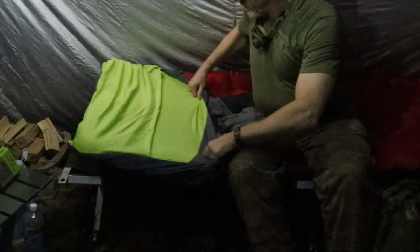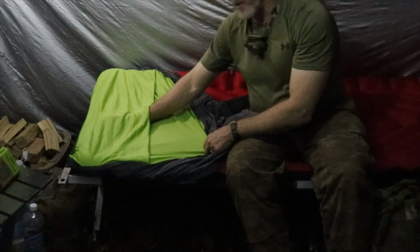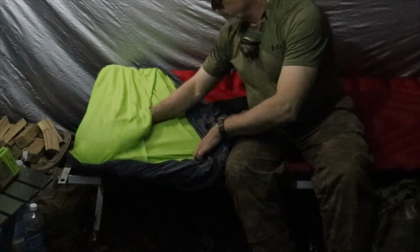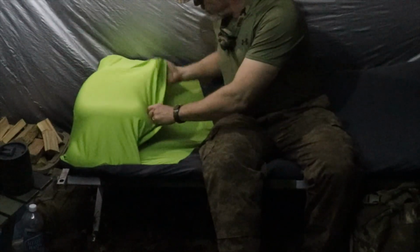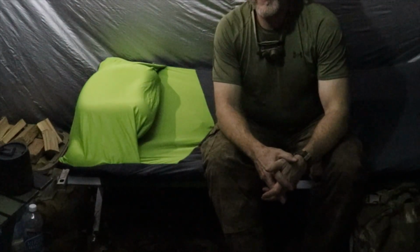It goes on just like any other fitted sheet would. And you've got this nice little area here to put your pillow in. And once this is all the way down on it, this is nice and taut, and your pillow fits right in there and doesn't move around. Got my pillow inflated. And there we go. Ready for night-night time.